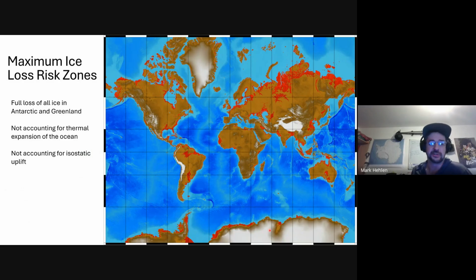the extent of this. We lose all of the ice in Antarctica and Greenland, and we don't account for isostatic uplift, and we don't account for the thermal expansion of the ocean, which could actually be quite considerable. I think it's about 40% of total contribution so far. And we just map all of that directly onto the Earth's surface. This is the places that would become inundated.